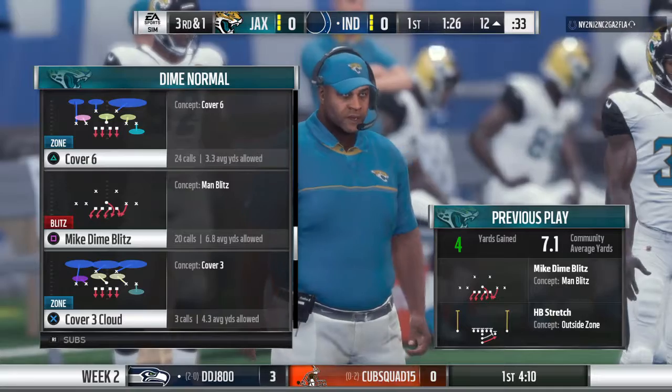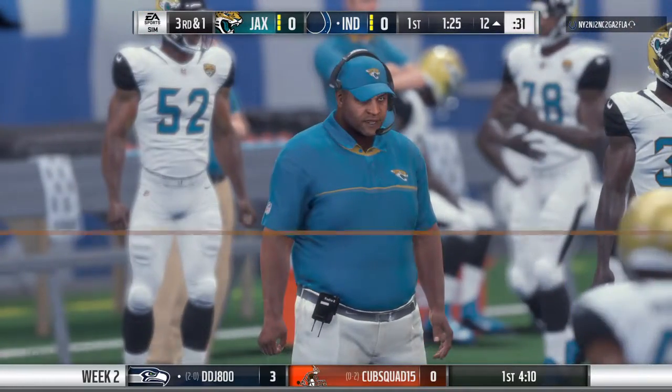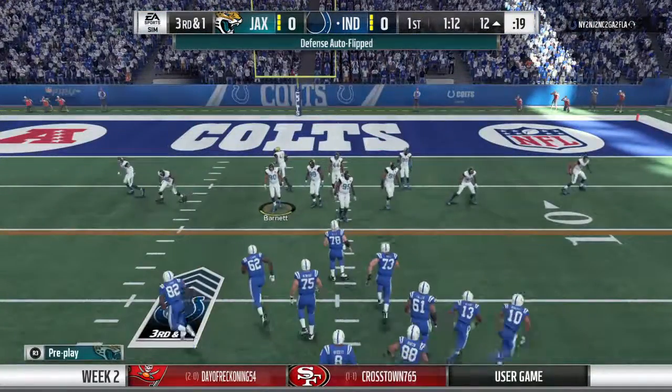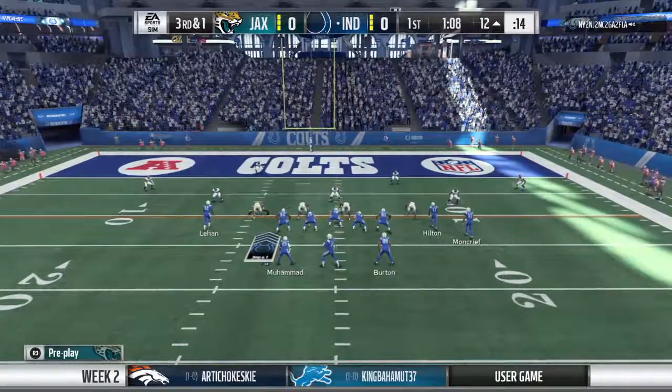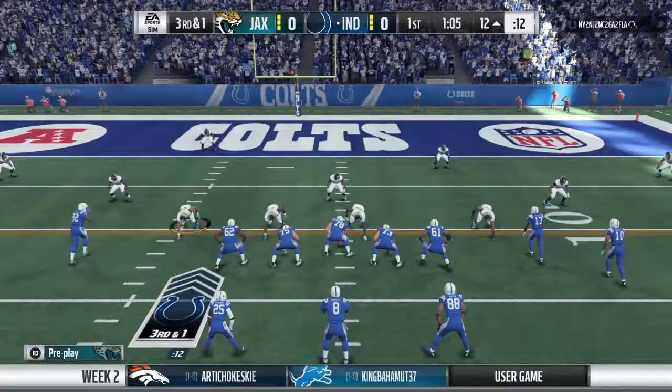3rd and a yard. Well, if the coaching staff's doing a good job upstairs, they'll file away what they just saw from the defense right there. They sold out to stop that running play. I'd say keep that in mind. They want to try that again. Go play action and hit them over the top.